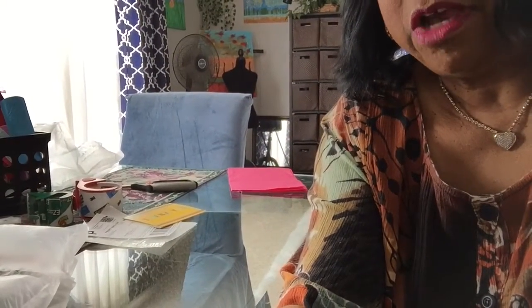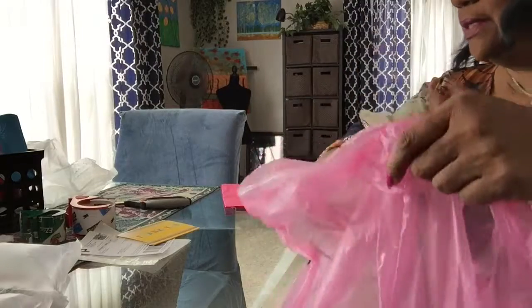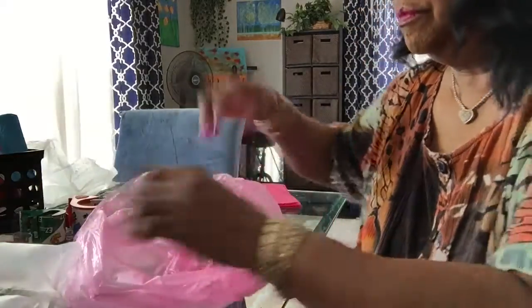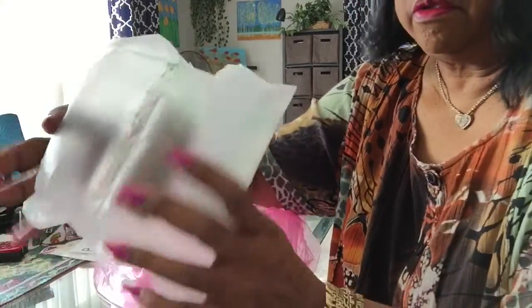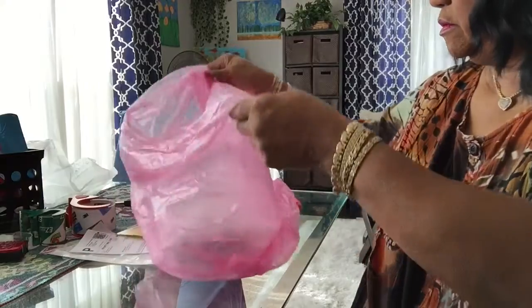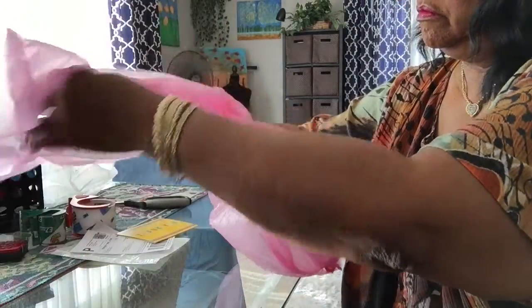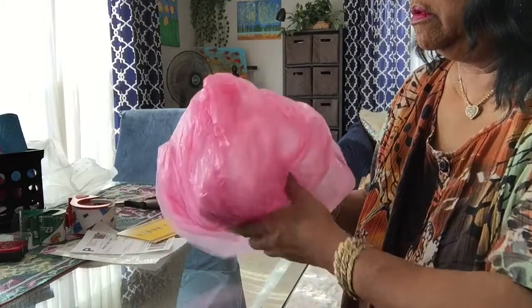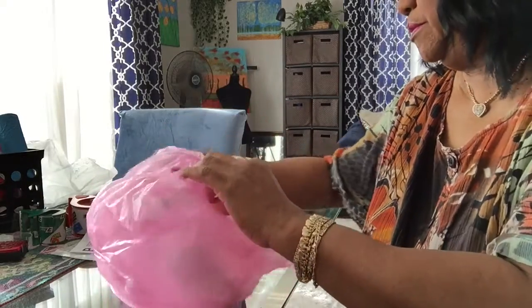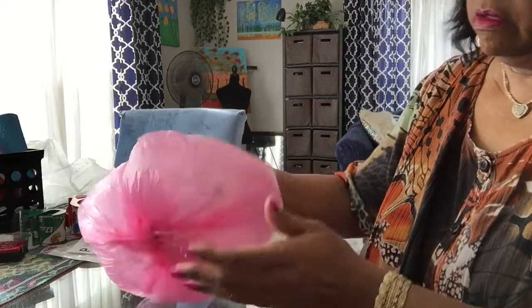Okay, I'm back. I'll show y'all what I got after I get through with this. Okay, I'm showing y'all the bags that I get from Dollar Tree and that they're lightly scented. And each color has a different scent. So, I'm going to put these in here. Double. Okay. That's good.